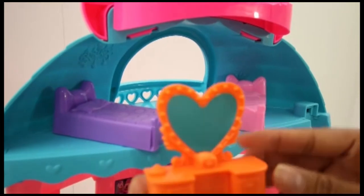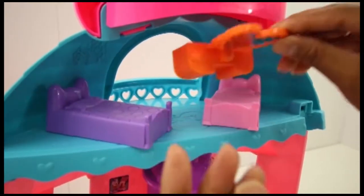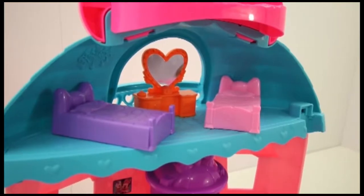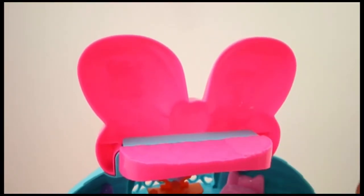And a vanity with a heart mirror. Look at the jewelry box on top. It's going to be perfect by the window. Oh, looking really cute. Last but not the least, let's do the last level.